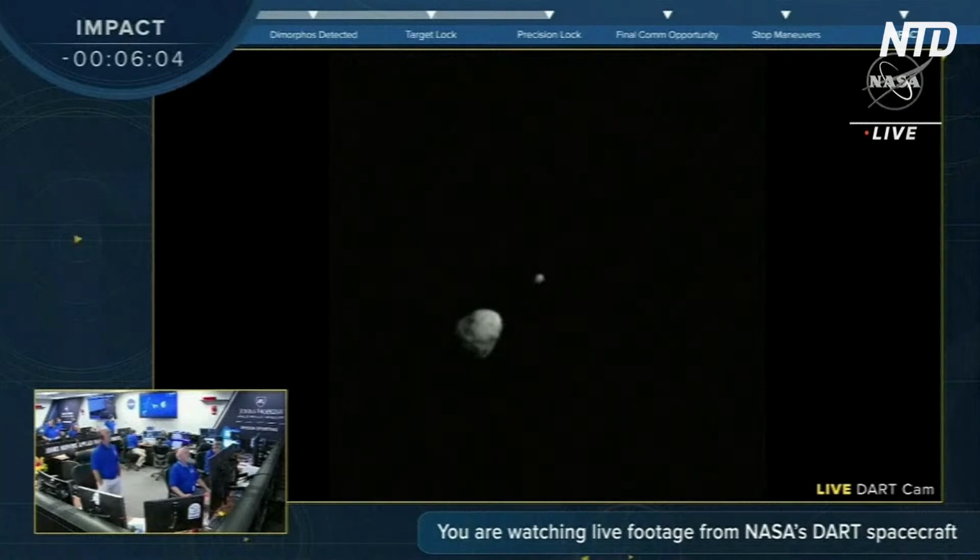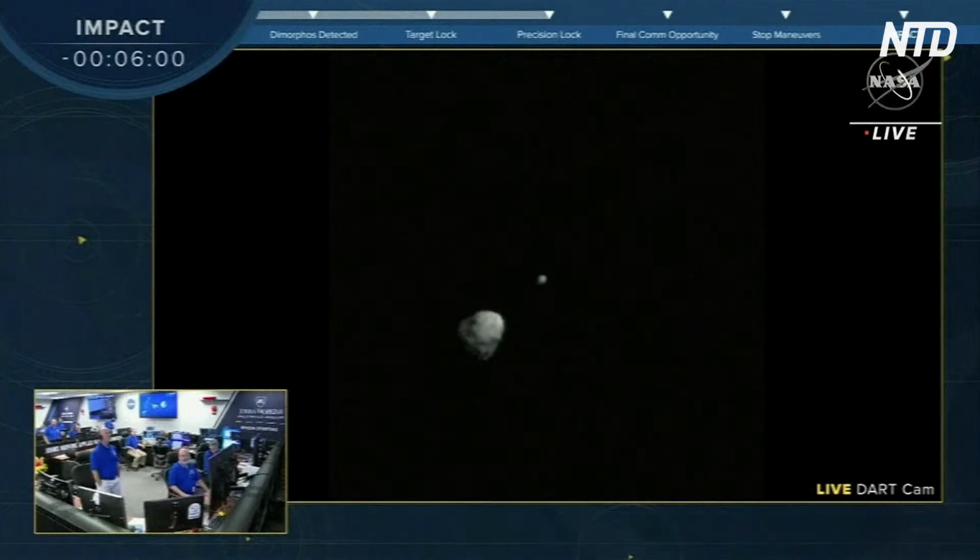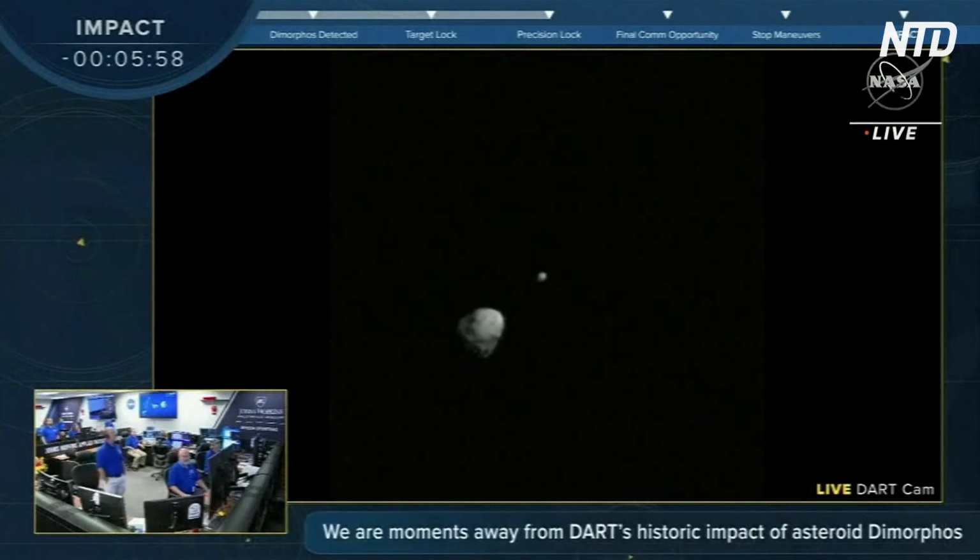This is awesome. 5 minutes out, which we're coming up on now. The team will be hands off 2.5 minutes from impact. SmartNav, which has been guiding the spacecraft autonomously for 4 hours, will also step away, stop any maneuvers. DART will simply be coasting to its fate. This is blockbuster stuff, Lori. Oh, yeah.